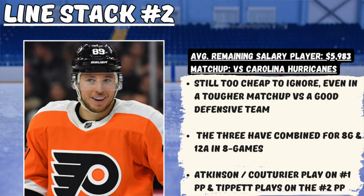But again, these 3 all being in the 4K range, it allows you to pay up for a lot of other spots throughout the rest of your lineup, and these 3 have been good, having combined for 8 goals, 12 assists, 20 points in 8 games so far this year. They're playing big minutes together 5-on-5, and then all 3 of these guys are getting time on the special teams as well. You're going to see Atkinson and Couturier play up on the #1 power play, and then Tippett plays on the 2nd power play.